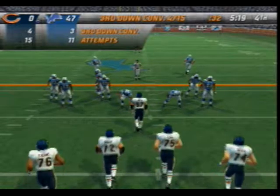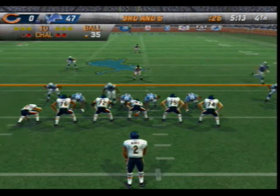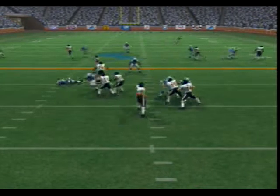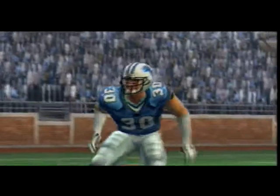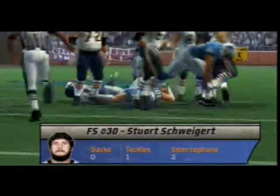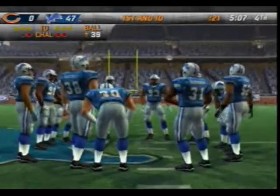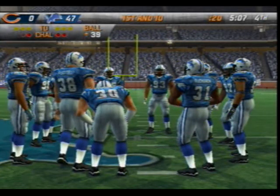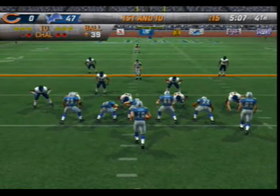Ball on their own 35-yard line. Brooks back in the shotgun. Gets rid of it. Stuart Schweiger has not a wise decision to throw that ball. After that turnover, here's how both teams are doing in that department. After the defense gets the takeaway, they're now set to go at the 39-yard line.